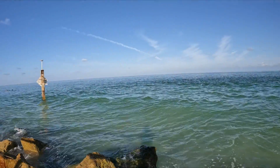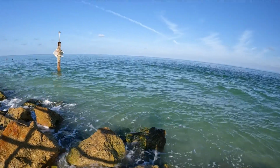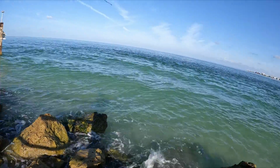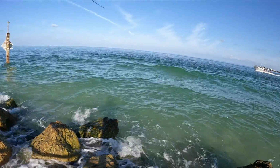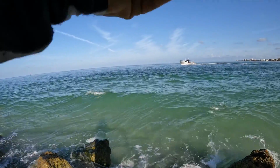Fish on. Oh yeah, hold on, whatever it is. Let's go. Let's go. Running, guys, it's running. Oh yeah, I think it's a pompano. I think it's heavy, but let's see. Yeah, we found it. Look at it, a fatty too.